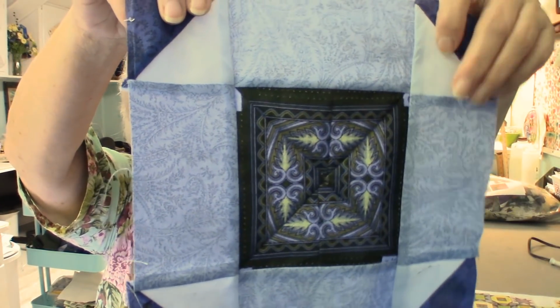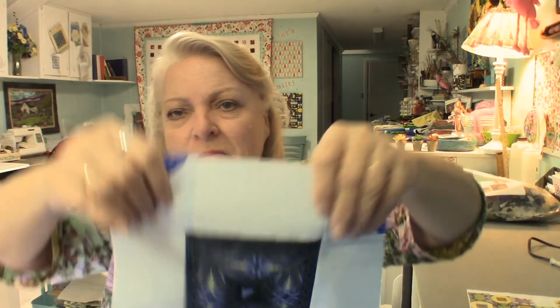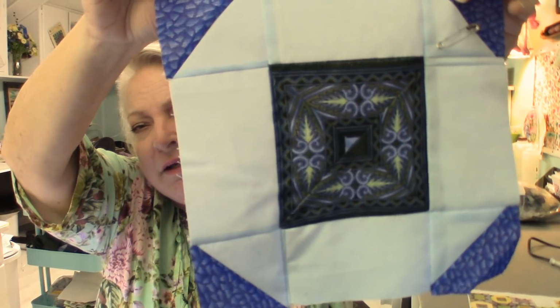But there's one. You can see a little marking of the selvage there. But I don't think people are going to pay attention to it. And then here is the second one. So I did two more blue ones.